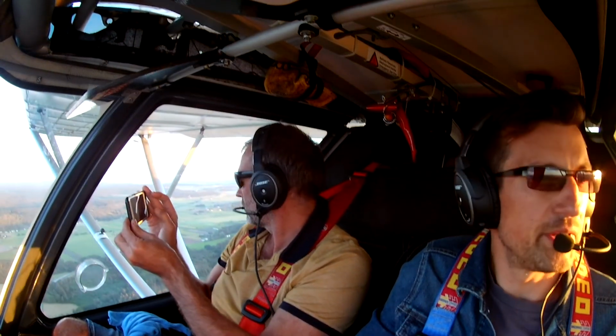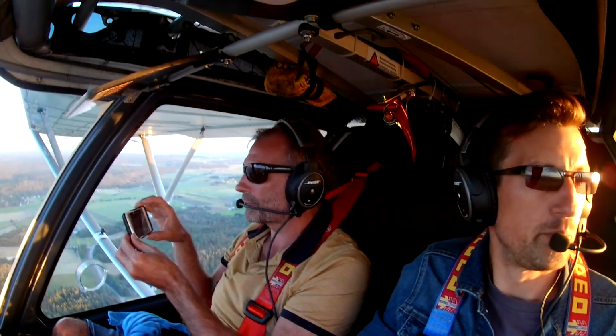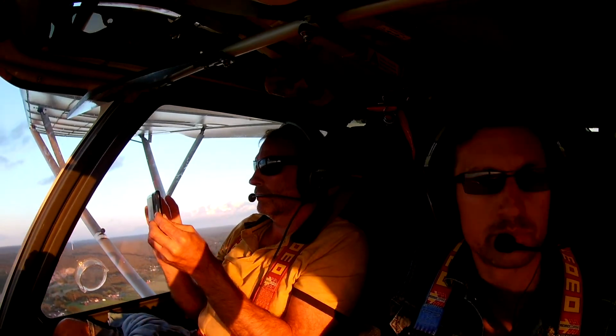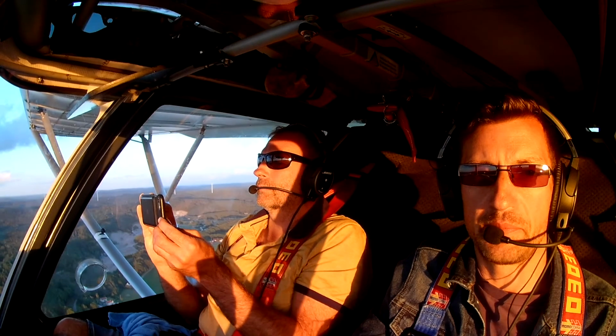Sierra Echo Victor Mike Zulu, downwind 26 to land. Sierra Mike Zulu, left base 26 to land.